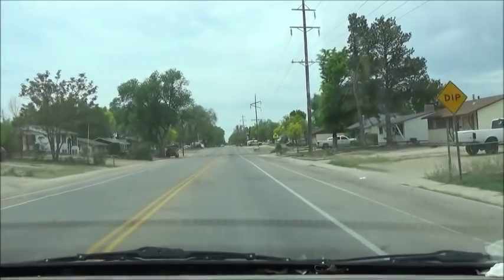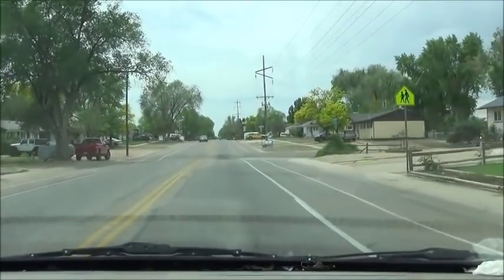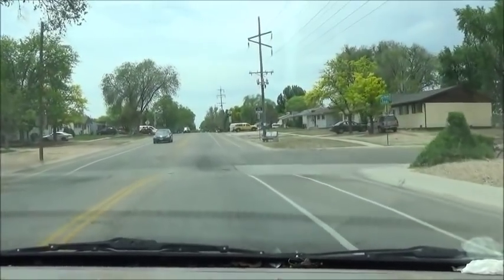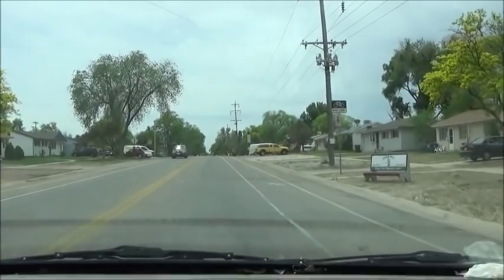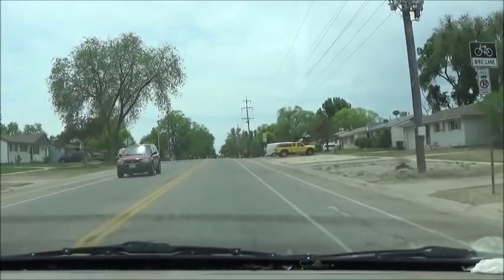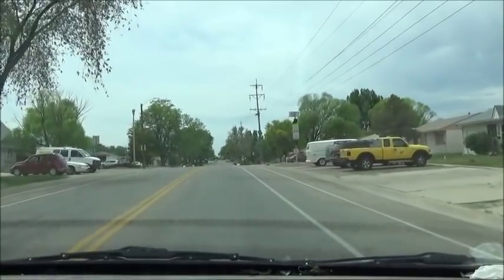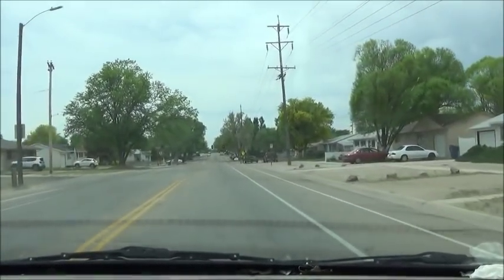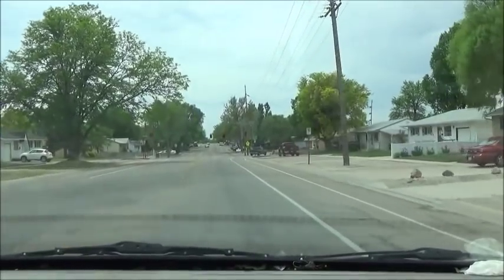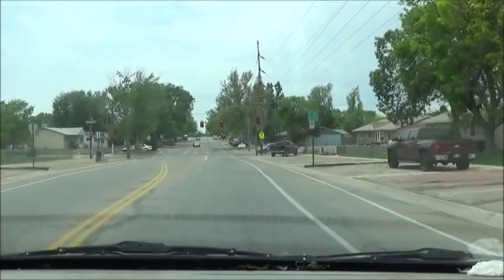This is 30. But these dips, oh my God. You could see where the people have scraped a lot. There's a black mark in that spot, the area that people would scrape. Oh man. Has nobody complained about those roads? Those are nasty.